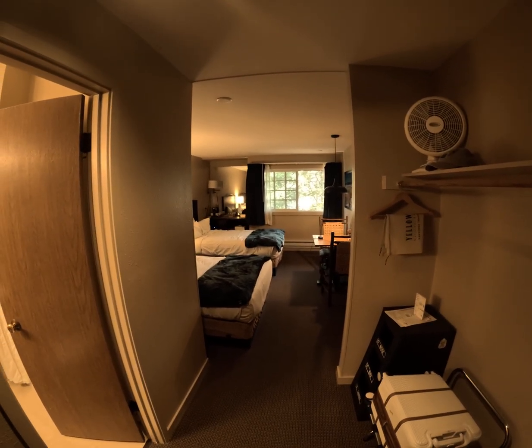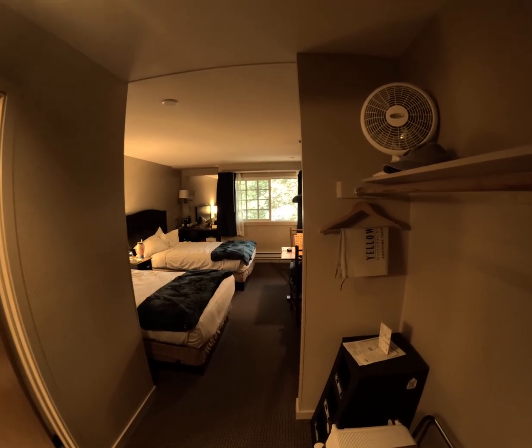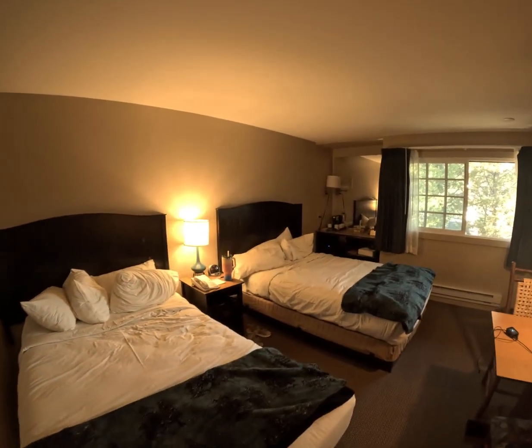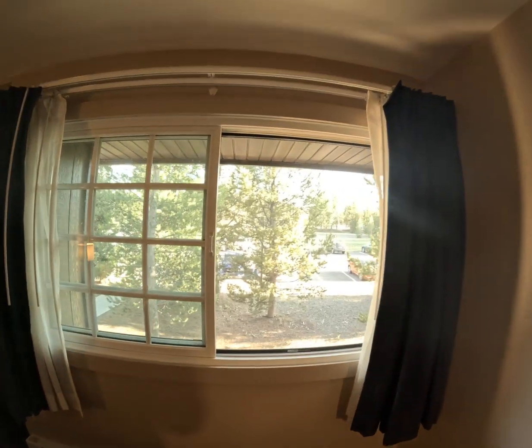This is the Grant Village Lodge in Yellowstone. 2 queen room, with 2 queen beds on either side of a nightstand. A large window which you can open up for a breeze.